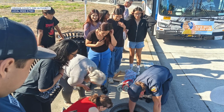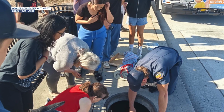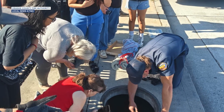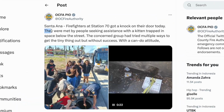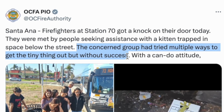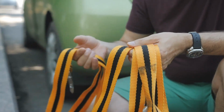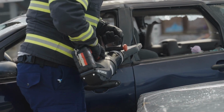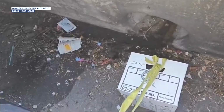So let's start things off with a cat in a hole. This is a photo out of Santa Ana, California, where on Sunday, the Orange County Fire Department posted a bunch of images of a bunch of people standing around a hole in the sidewalk, which contained a little tiny kitten. This fire department says people asked them to help retrieve the cat, and after exhausting multiple options, they deployed 3 powerful tools. No, not a rope walk ascender, thermal camera, or the jaws of life. Instead, they used a box, a can of tuna, and a meow sound effect from a YouTube video.